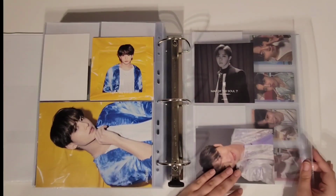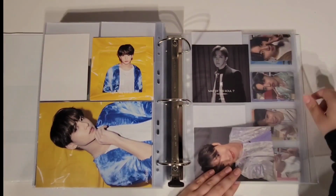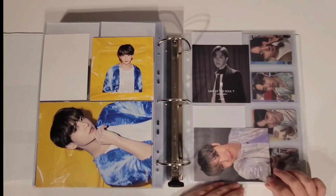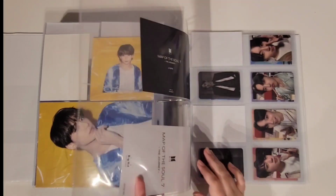And then we have Map of the Soul, The Journey. So this is the jacket cover, and then this is a fan club pre-order benefit. Missing all the other members for the rest.